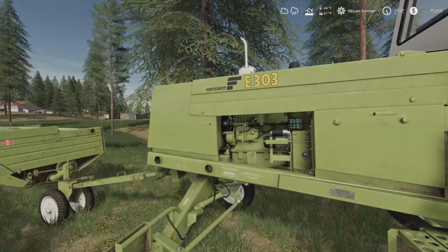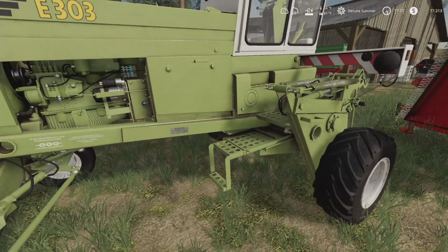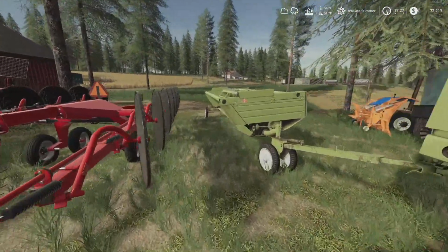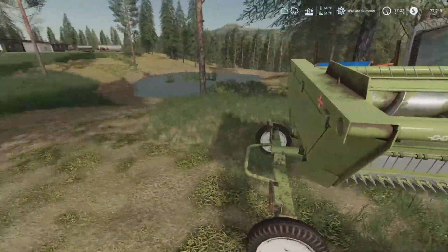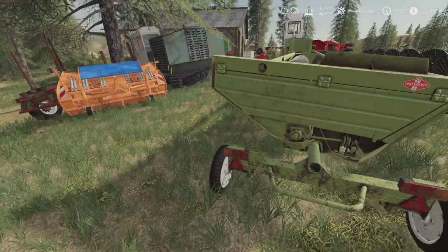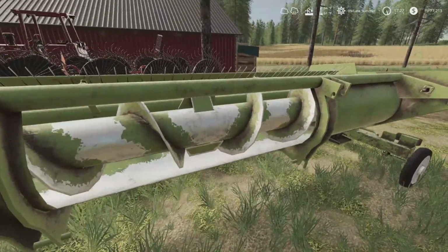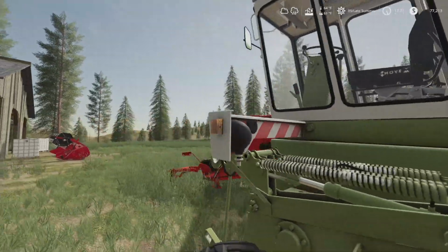It's a Portrait E303. She's a little beat up, not too bad of shape. And it's got this header that's got detachable wheels on it. They just kind of fall off once you get her all hooked up. It's been well used for sure, but it ran all right driving up here.